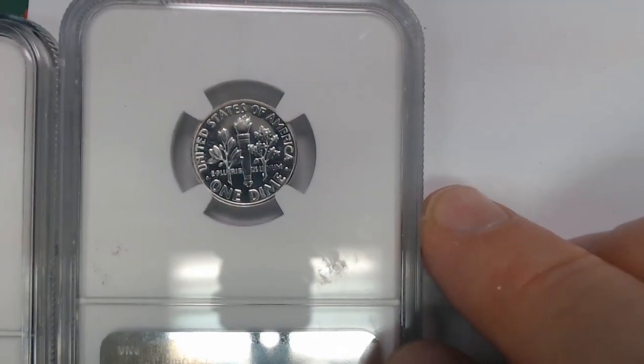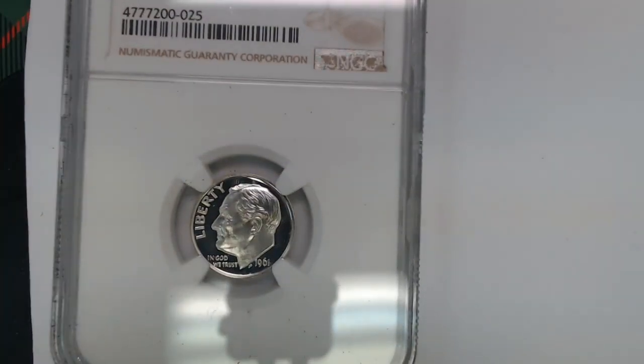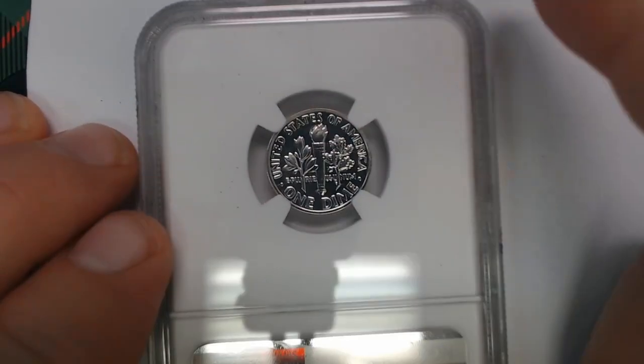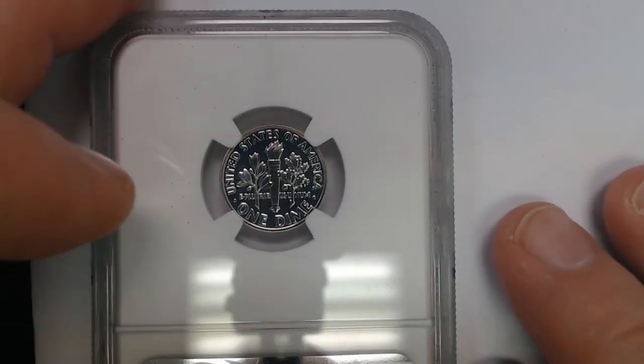See the difference? And then we have one more that's just a star. It didn't get the Cameo designation because of the reverse. As you can see, it's a 61. And we can turn it over and look at the reverse. And that's what I'm saying. Straight on, you can see it's just not Cameo.